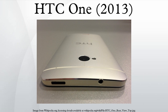At the bottom is the primary microphone and a micro USB port for both data connections and charging. The device can stream HDMI via the micro USB port using MHL 2.0. The device incorporates a 1.7 GHz quad-core Snapdragon 600, an ARM v7 SoC, with 2 GB of RAM. The chip provides support for LTE networks where they are available.